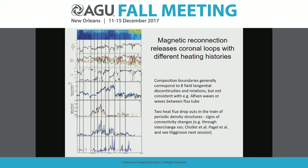Also notice, these lines that I've drawn here, I drew those based off of these compositional changes. So if you say that the boundaries of the flux tubes are defined by the compositional changes, because the composition is set way back in the corona, what's interesting is these boundaries line up with tangential rotations in the magnetic field, and 2 of them are heat flux dropouts. That requires complex magnetic topology, probably interchange reconnection, and Aleda Higginson is going to be talking in the next Parker Solar Probe session about how the S-Web allows for complex connectivities to occur. Okay.